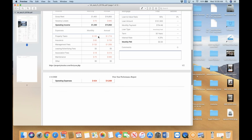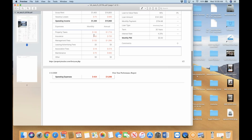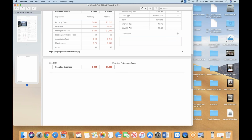per month basis. The property taxes is very reasonable, $143 per month, less than 1% of the purchase price. Very good property tax base for Florida investment. Insurance, $60 per month, 10% management fee, 10% of the gross rent, $133 per month. $18 HOA fees, very reasonable. And maintenance factor, I projected another 5% of the rent on an annual basis, on a monthly basis, $70.